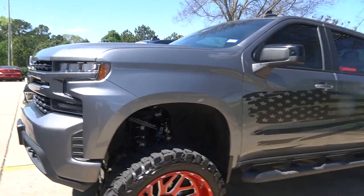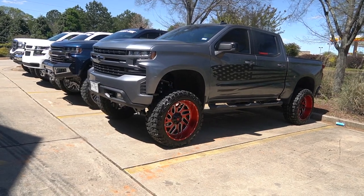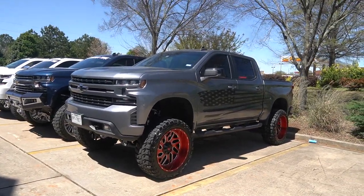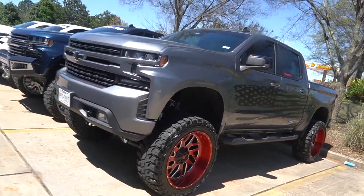Jimmy, I love your truck to death, but your wheels look better on this one. Thank you, Jimmy, for the red wheels. They look better on this truck than they do on yours. But hey, Forgiato Jimmy, you can't be mad at that, right? Forgiato Jimmy out here on the Forgiatos.